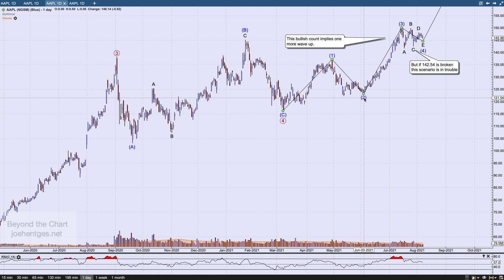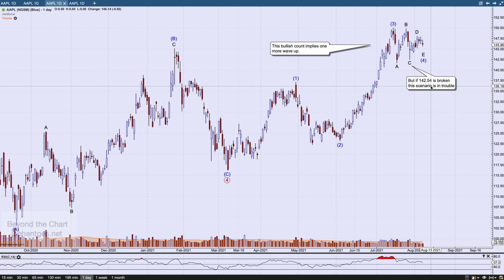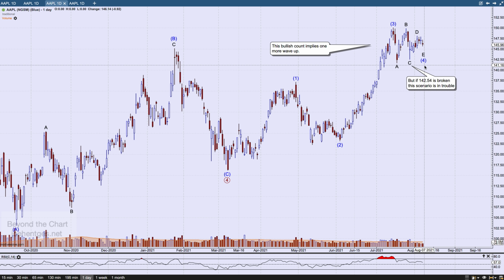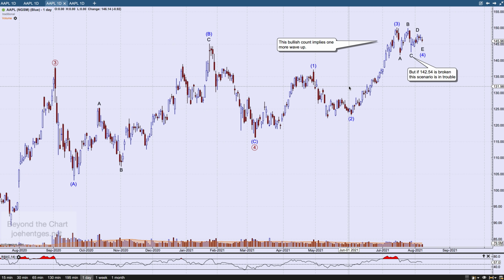And right now, this looks to me like we've got a triangle sideways in here for wave 4. But where this fails is if we come down here in what looks like a potential little E wave. Okay, if we get below this point right here, which is 142.54, then something else is going on, and it could be a much more negative picture developing. And I do have another count to it, but there's no point in going into it until this starts to break down. So right now, this is the picture I've got on Apple.